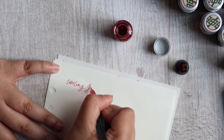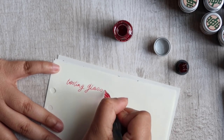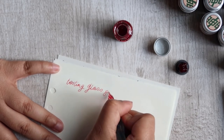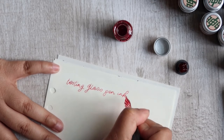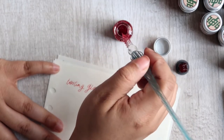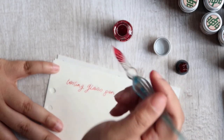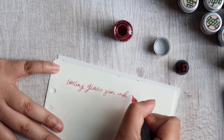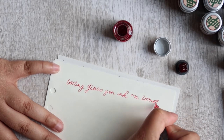I was really shocked trying it out because I was very worried. I've owned a glass pen before, and I don't know if I didn't know how to use it. It just wasn't working for me at all. So I'm going to dip it again, but it could have lasted longer. It was just me being afraid that the ink wasn't going to last, so I re-dipped. But wow, I absolutely adore this.